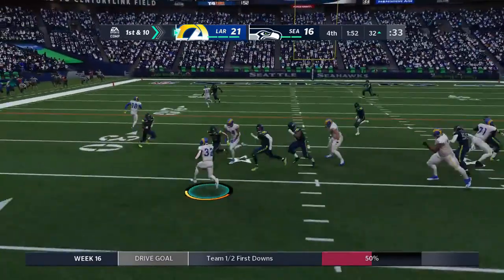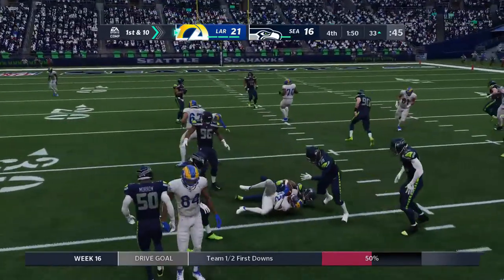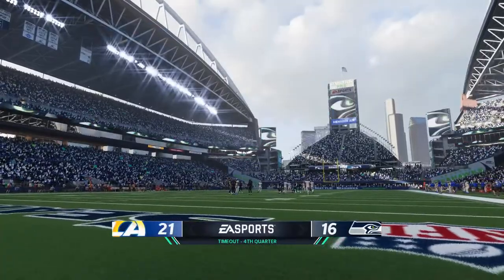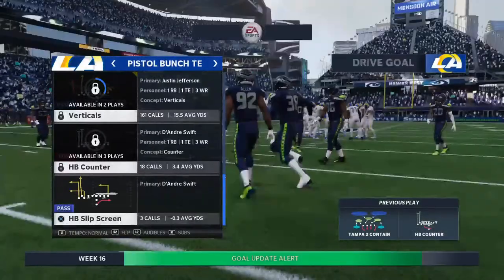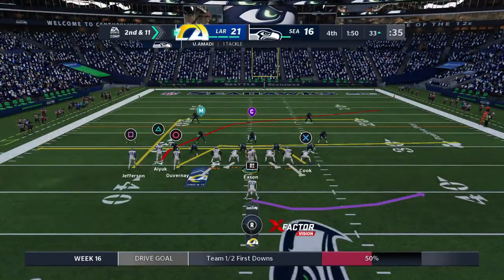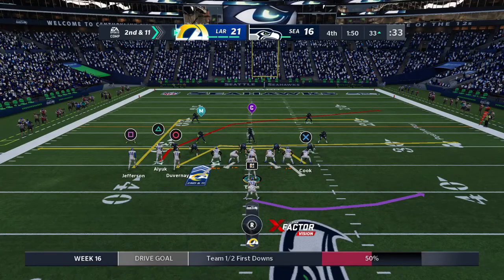They run the counter. Swift. And he went nowhere. Well, he went backwards, back to the 33. And now we're going to get a timeout defensively. So another stop. 1:50 left in the football game. You'd have to think likely another running play coming here.